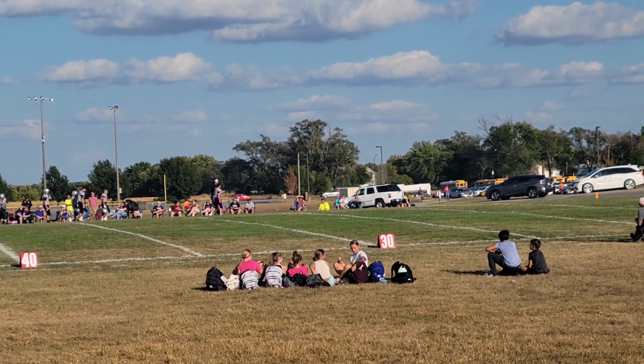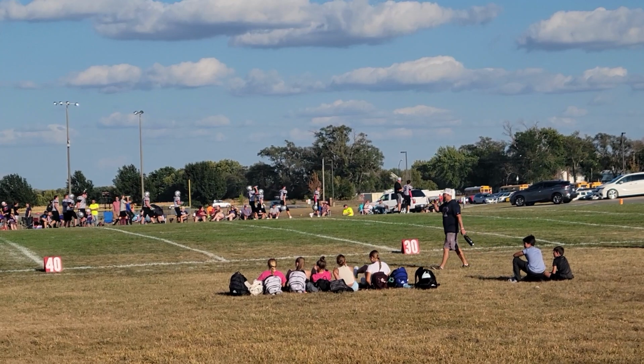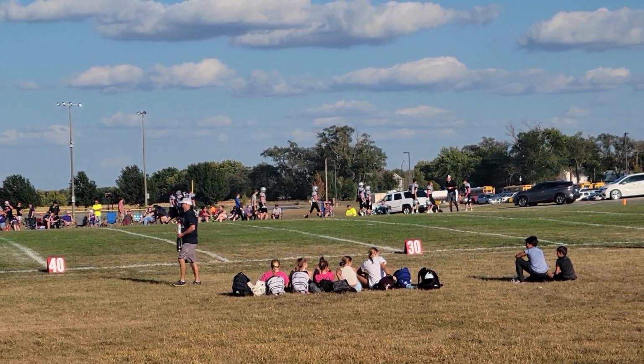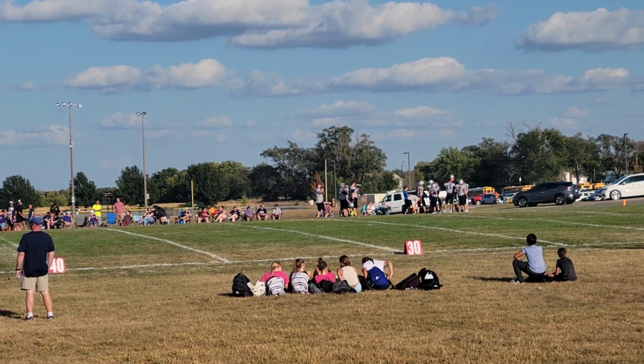Other than the very first kickoff, it's really been a back and forth. Baldwin's moving it, Eudora's moving it. Eudora had a little bit of a problem with holding onto the ball right now with that fumble, but sure coach is giving them an earful right now.